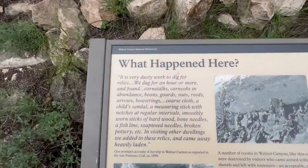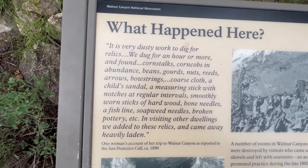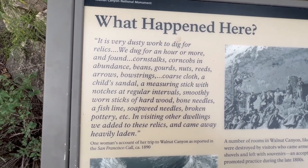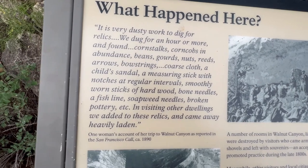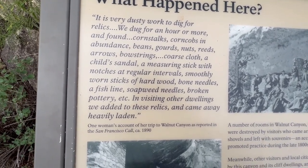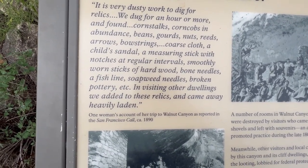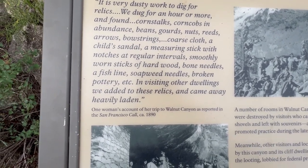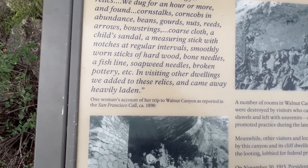And right here, let's read this quote. It is very dusty work to dig for relics. We dug for hours or more and found corn stalks, corn cobs in an abundance, bean gourds, nuts, reeds, arrows, bowstrings, coarse cloth with a child's handle, and a measuring stick with notches at irregular intervals, smoothly worn sticks of hardwood, bone needles, a fish line, soapweed needles, broken pottery, etc. In visiting other dwellings, we added these relics and came away heavily laden.